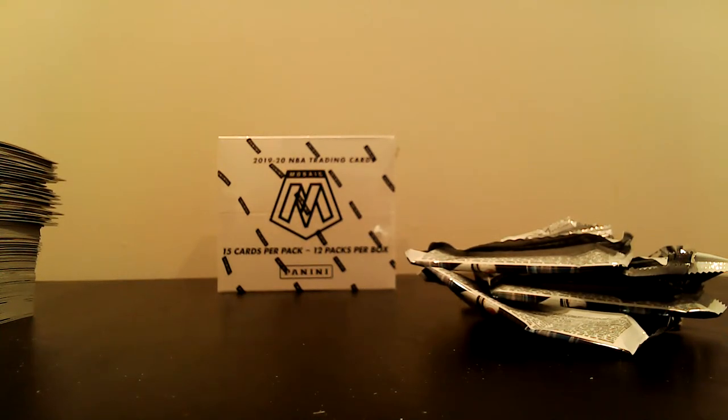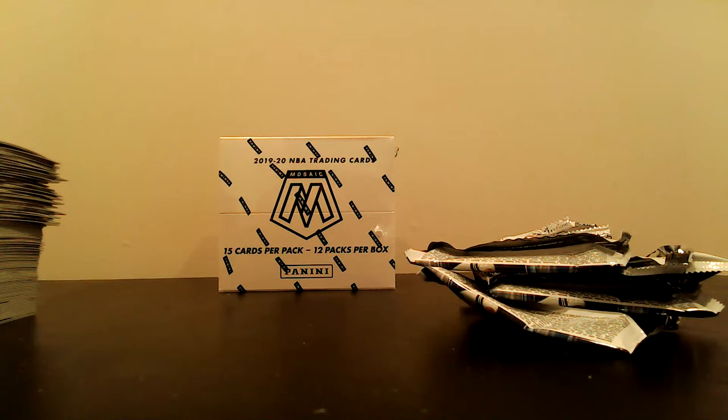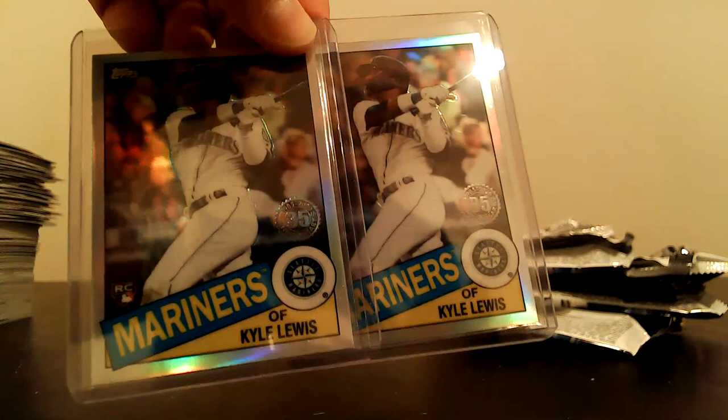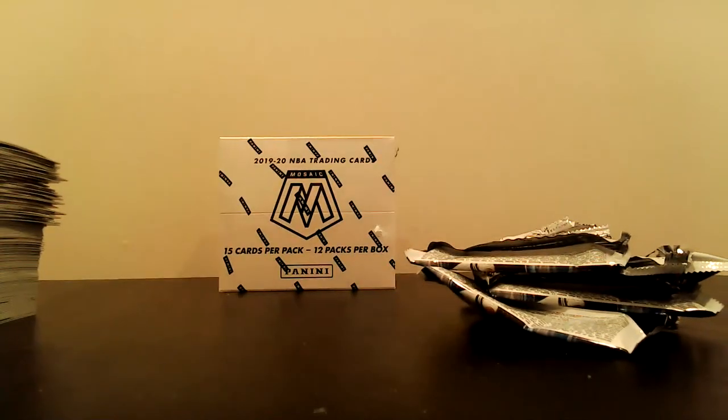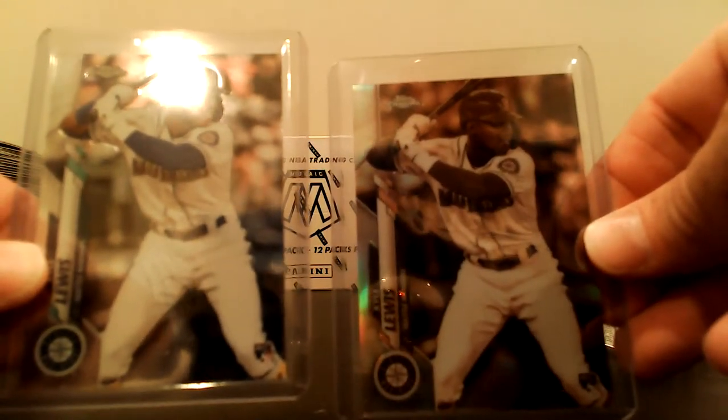Coming in third place, Lubobs. Got a couple of base, and an 85. Kyle Lewis, two 1985s, one freshman flash. A Kyle Lewis base and a Kyle Lewis sepia.